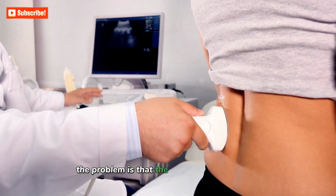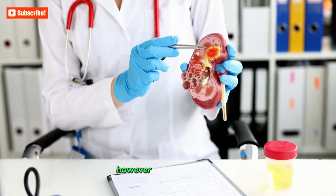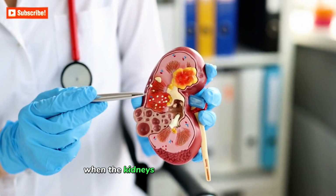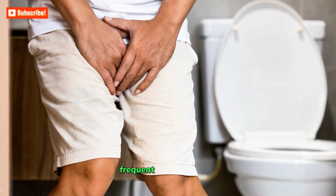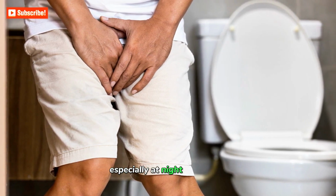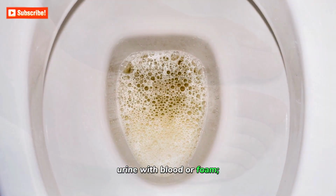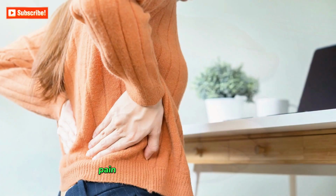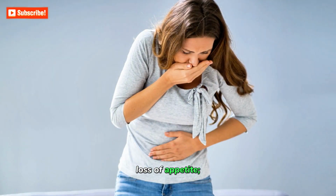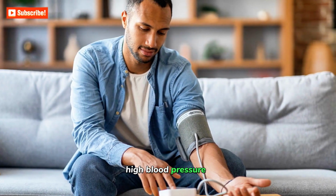The problem is that the kidneys do not always tend to show signs that they are not functioning well. However, most of the time, when the kidneys are not functioning well, they can manifest the following symptoms: frequent urge to urinate, especially at night, nocturia; production of little urine, urine with blood or foam; swelling in the legs, feet, face, and eyes, edema; pain or pressure in the lower back; excessive tiredness and fatigue; loss of appetite, nausea and vomiting; itchy skin, pruritus; high blood pressure; anemia.